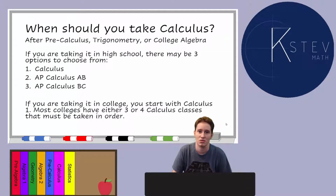sort of a pre-calculus and trigonometry course, because what happens in calculus is you do this new thing that's calculus, like a derivative, and then after that you do a bunch of algebra or trigonometry. Or maybe you start off doing some algebra or trigonometry, and then you do a calculus thing, and then that's it. But you're going to end up using a lot of skills from Algebra 1, Algebra 2, geometry, trigonometry, pre-calculus, as you're doing calculus. That's one of the things that actually makes it tough, is having to remember all of those things. So if you're in high school, you may have three options to choose from.